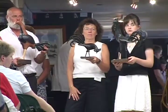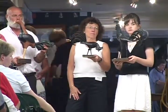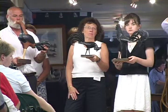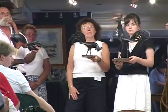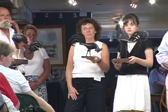$275, $300. That's only $100 a piece. I have $275 in the back. Anyone for $300? I have $275 way in the back, and $300 on the roosters.